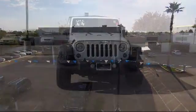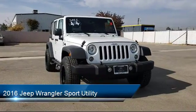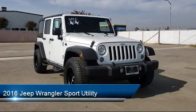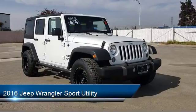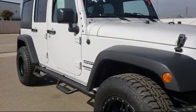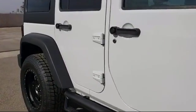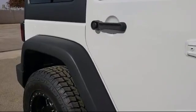Here's a look at another one of our great vehicles from our inventory. It comes equipped with a leather-wrapped steering wheel, tire pressure monitoring system, Sunrider soft top, air conditioning, traction control, black three-piece hardtop, CD player, fog lights, anti-lock braking, tilt steering wheel, and has less than 40,000 miles on the odometer.